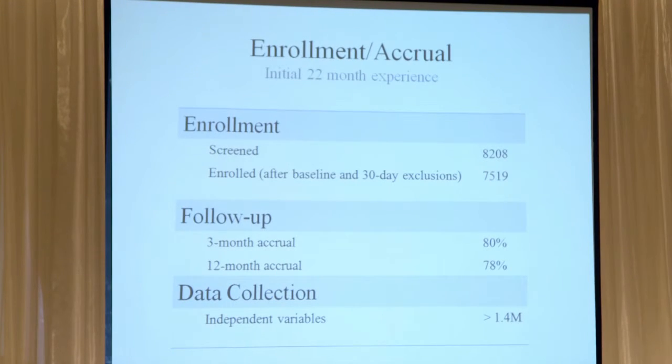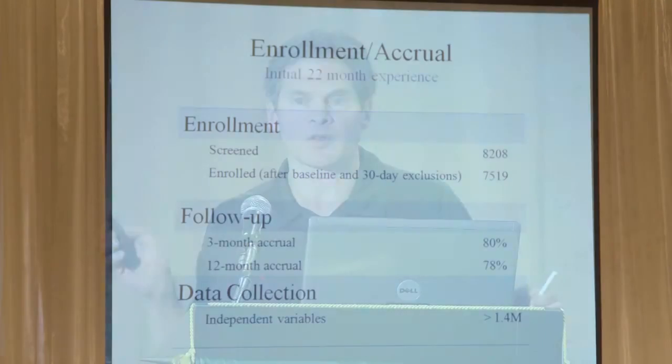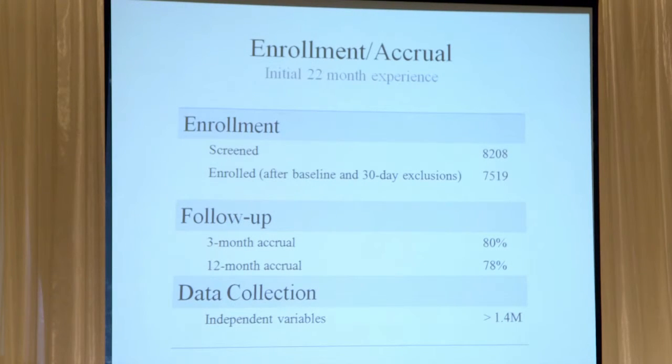And when we look at our enrollment data, actually this is as of a couple months ago, 8,200 patients were screened, 7,500 patients enrolled. Our follow-up at 3 months was 80%, and we almost got to 80% at 12 months. But we were working on methods to improve that. If you compare this to the largest national registries, this is pretty darn good, particularly for an initial effort. We now have well over 1.7 million independent variables collected.